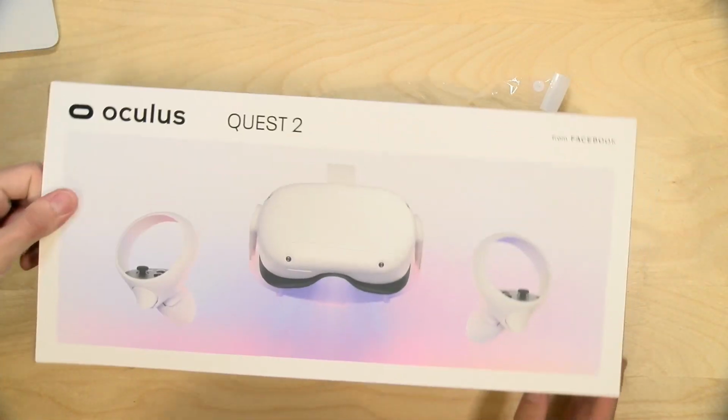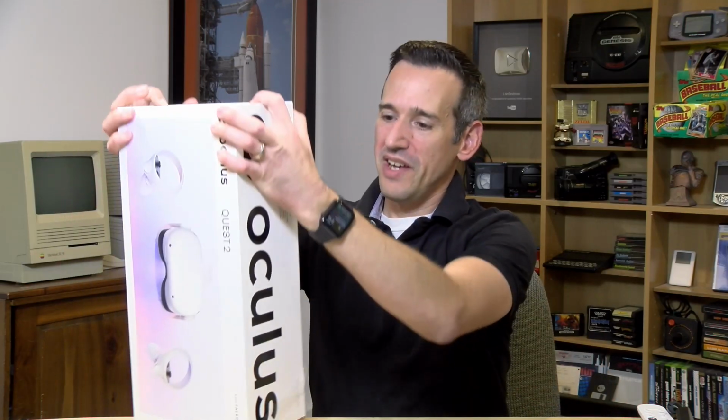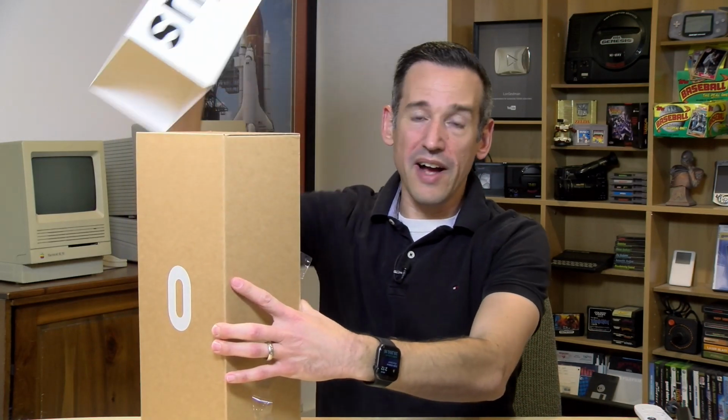I have yet to use this, actually, as you can see, because it's been wrapped up nice and tight. I've got to figure out how to get the box off of this. And I have a couple of games already on Oculus, and I've got a ton of them on the PC. I've actually been using my Quest primarily as a PC headset when I'm doing these videos, because it's very convenient to just plug this into a laptop and have VR wherever you go.